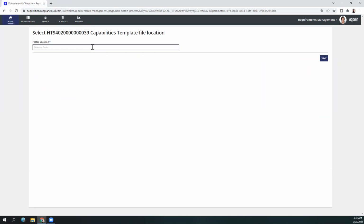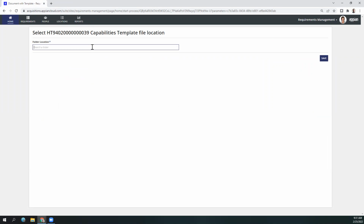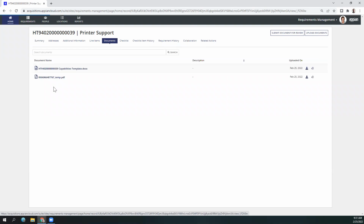And I can pick the document location. I'll just say, let's see, technical data. And as I save that, once again, now that's also available to me as attached to the requirement.